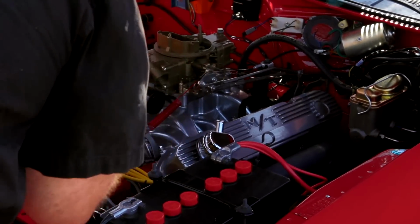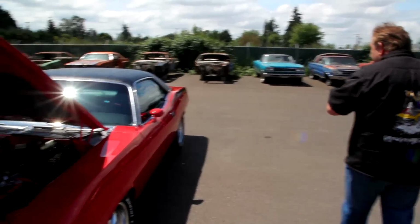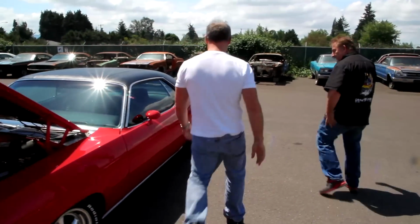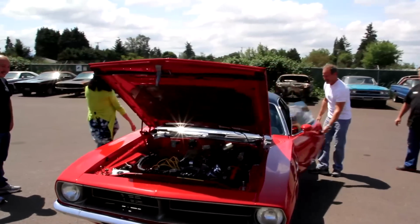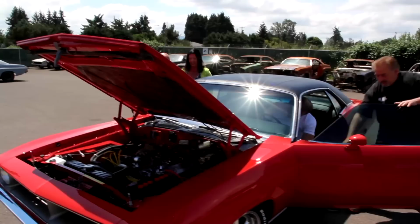Oh yeah. Why don't you sit in it and fire it up? Really? Tell me what you think. Well, heck, I'm getting in the car. There you go. Okay, Royal, will you open the door for me? Well, of course. Thank you.